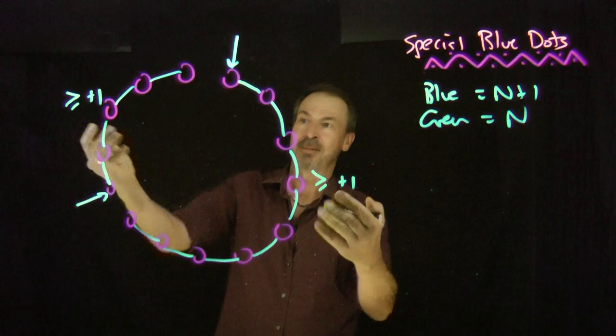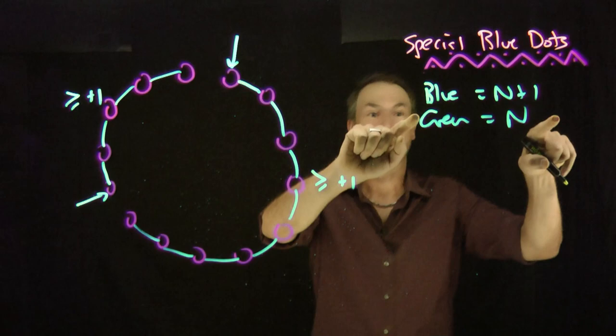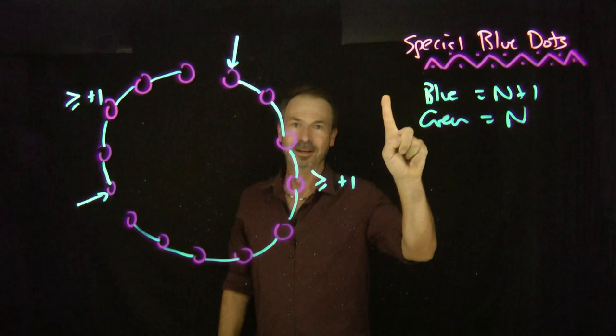That's not possible. That can't happen. Because I've got n plus one positive charges in that circle and n negative charges in the circle. I know all the particles in that circle add up to a positive charge of just plus one, not positive two. Impossible. You cannot have two or more special dots in a circle. Great. So every arrangement of this many blue and green dots has either zero or one special dot. And we proved it can't be two or more.